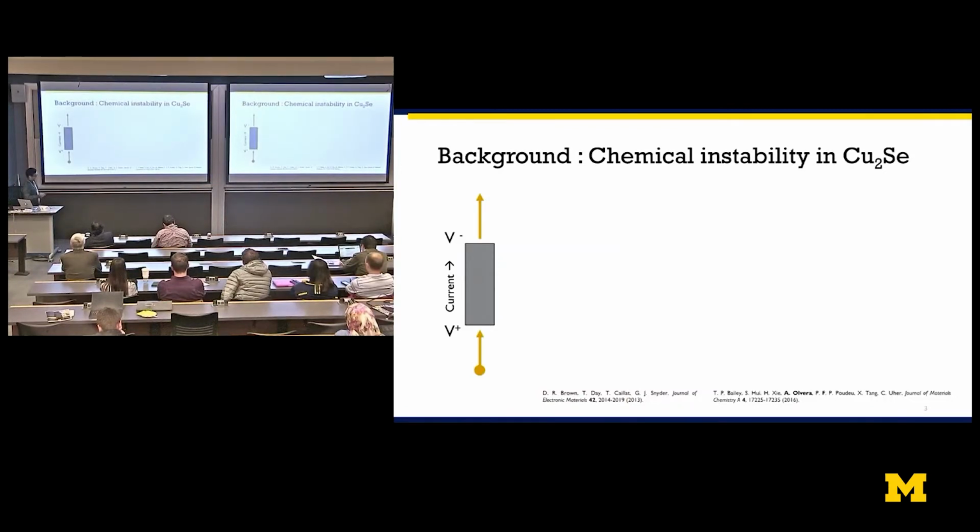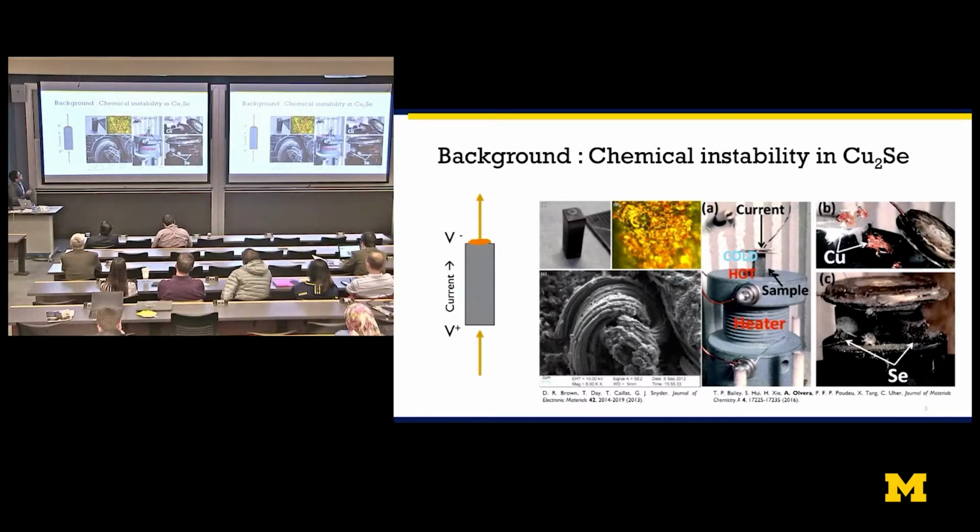However, when we apply a current to this material, what ends up happening is that the copper ions, which are positive, deposit on top of the negative terminal. This has been seen in several works. In some cases, very minimal copper ion diffusion has been seen, but under extreme current densities, you can have very large amounts of copper leaving the system. So even though the ionic mobility is a benefit for increasing the ZT, it is in fact a huge detriment when we want to consider this in commercial application.